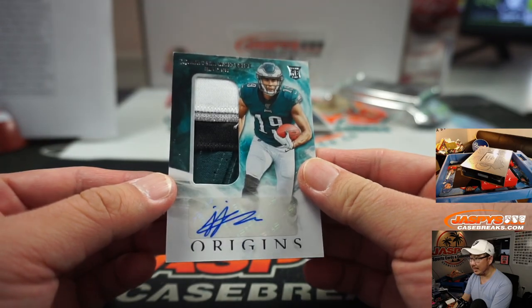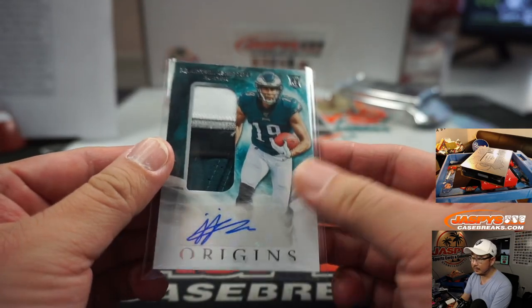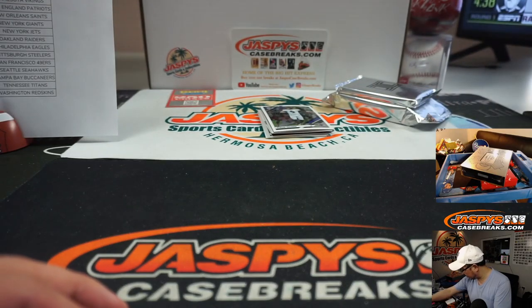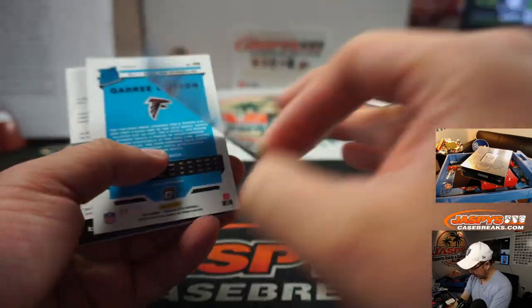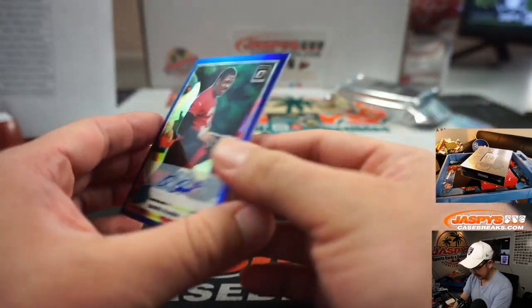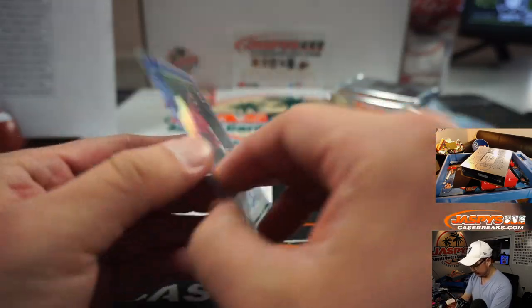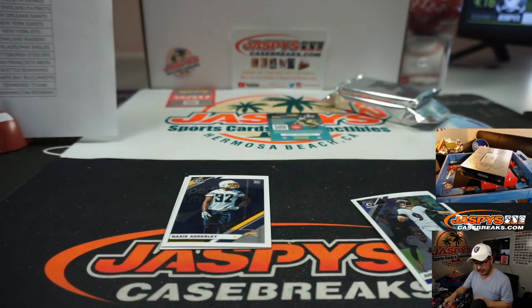There's J.J. Arcega-Whiteside. Four-color jersey and autograph. Nice patch for Tim. The Eagles. There's Ajayi and the other guy, Phil Lindsay. There's Amani Hooker to 25. Quadri Allison to 75. Autograph for the Falcons, Tony Covert. The redemption is Debo Samuel for the Niners. That's going to be for Charles. Plenty of time to redeem that one.